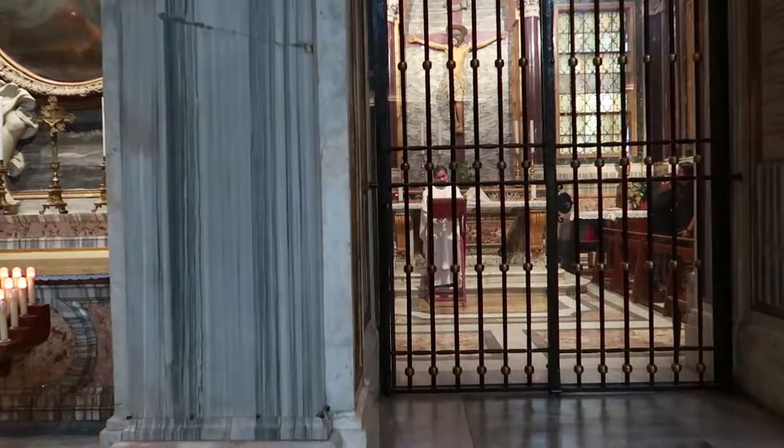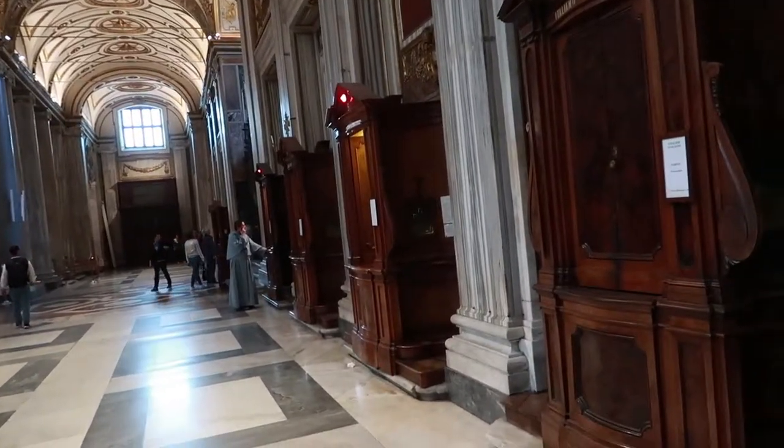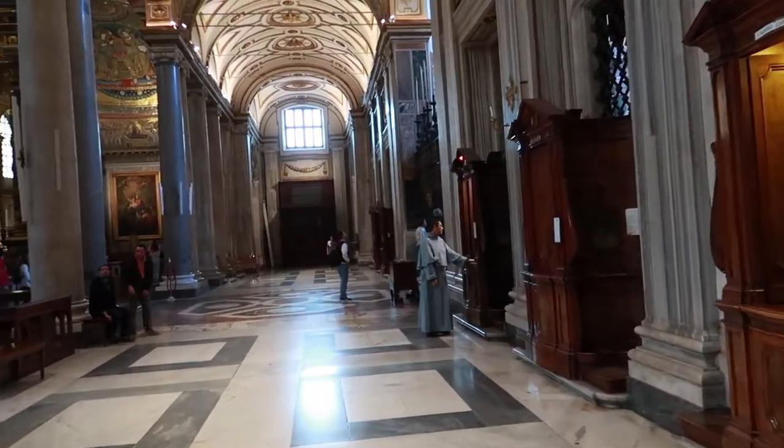I don't know if you can see that priest, but he's Filipino. This is an active church. There's people confessing and there's priests everywhere.